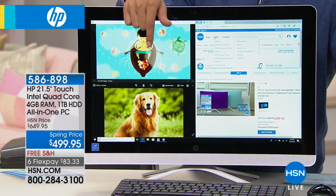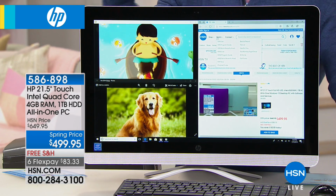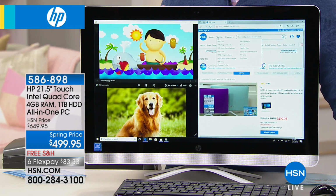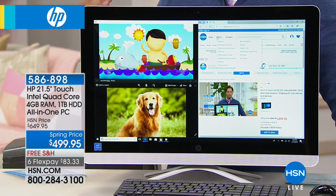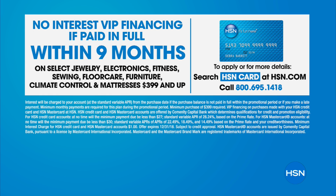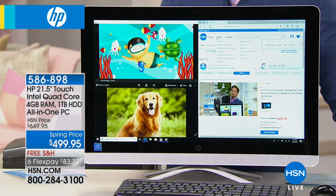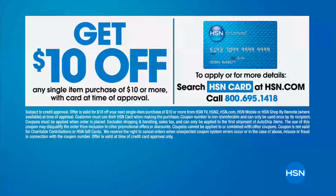FlexPay is for everybody. Any major debit or credit card, it's $83 a month on that credit card. Now, if you happen to have an HSN card, it's $55.55 a month rather than the $83, because we give you 9 months interest-free, finance-free, as long as you make that payment on time every single month when you use an HSN card. And if you don't have one, well, you can take an additional $10 off our already lowest price ever if you sign up for one and you're approved.